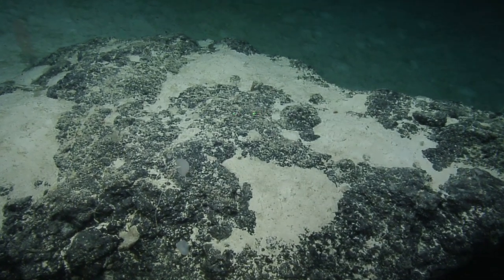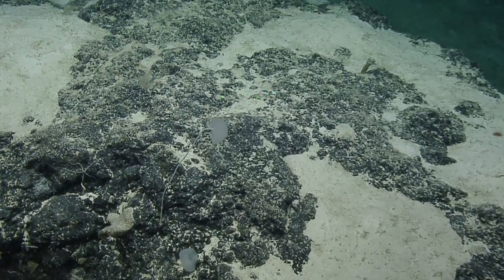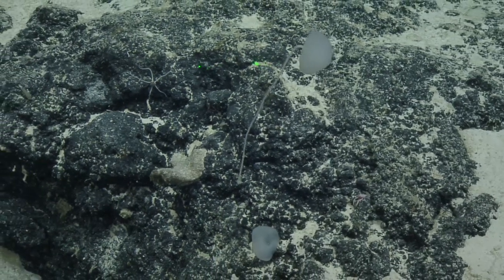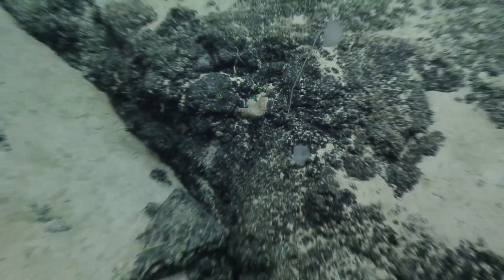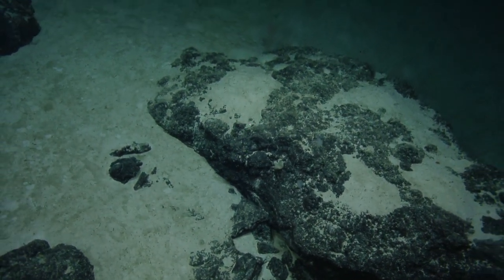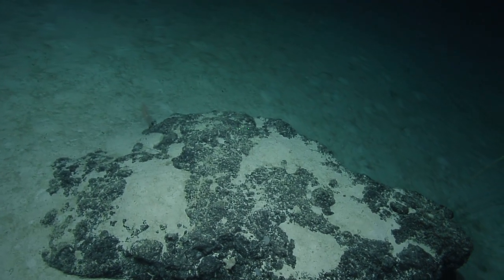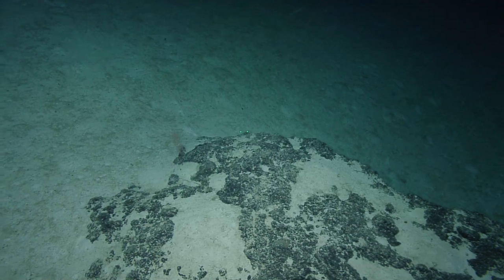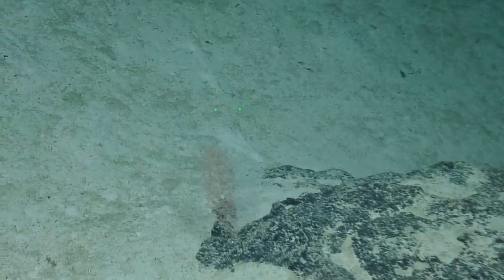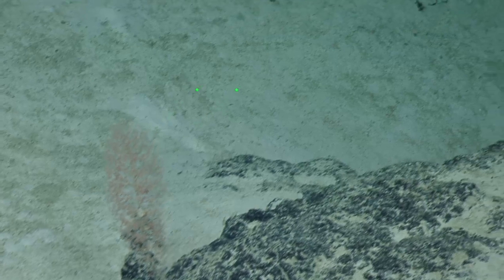Pushing in there, sitting on a rock under us. And this looks like a small, probably Atlantisella on the rocks. All right, that's good enough for us. Then I think on the opposite side of this rock, there's a chrysogorgia top of the screen. Quick fly and zoom there, right there. Okay. Thank you.